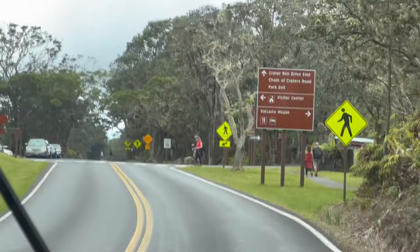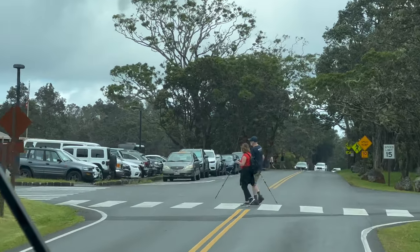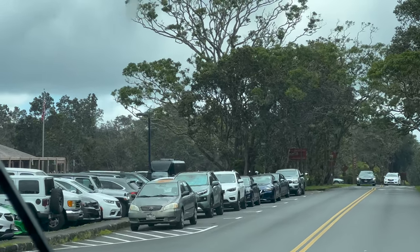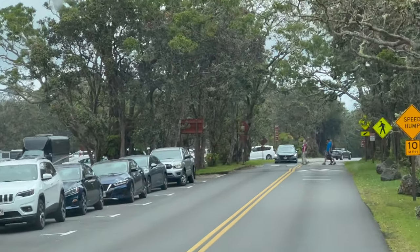So on the left side here is the art gallery. Right here on the left side, you see this paved walkway on the left, out your window? It takes you down to the sulfur bank there. And then the building on the left is the art gallery there.